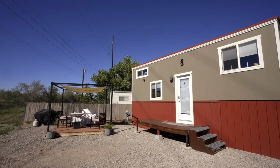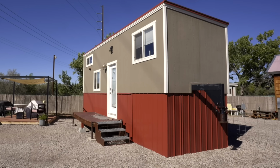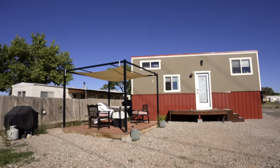Okay, we're at our first short-term rental. It's called Reba, the Roadrunner Respite. She was built on a gooseneck trailer and sleeps 4. So let's go inside. You can see the inside now.